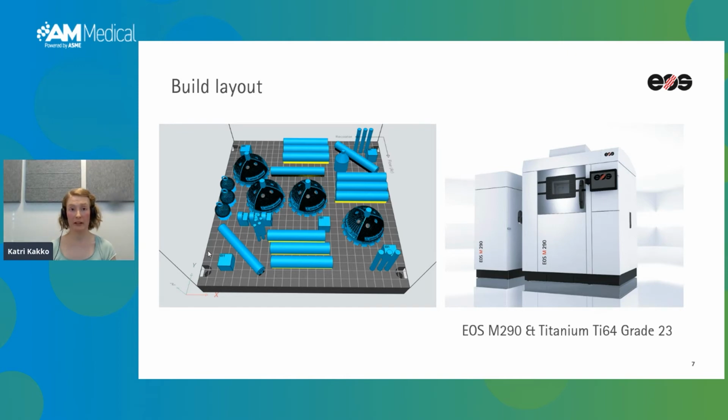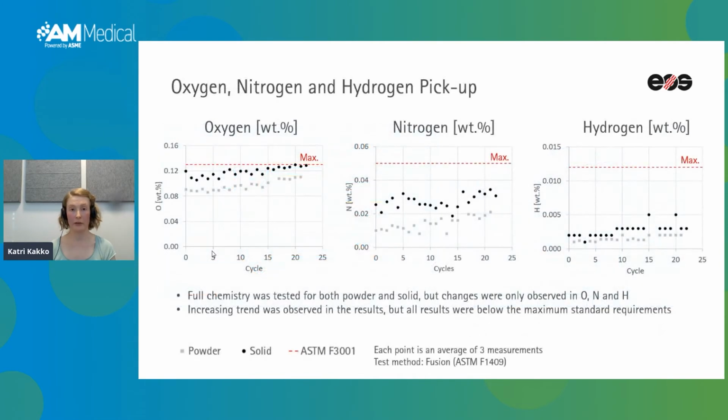For the actual results, we measured the full chemistry both in powder and solid parts, but we only saw changes in the oxygen, nitrogen, and hydrogen contents. For all of these elements, we saw an increasing trend in the results. However, all of the results were still within standard requirements after 22 cycles.